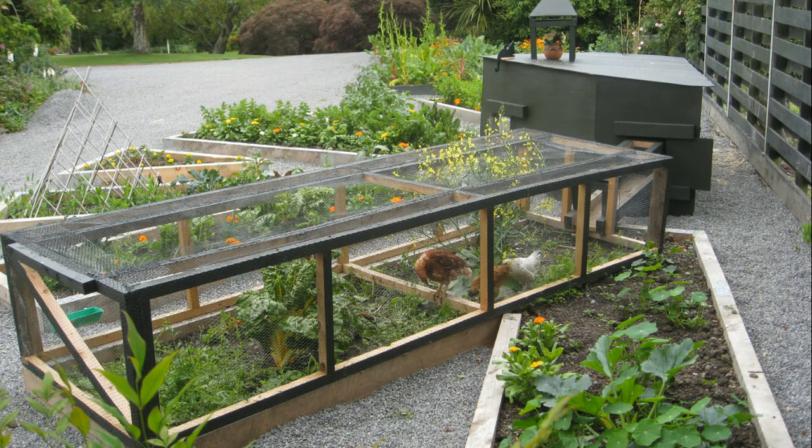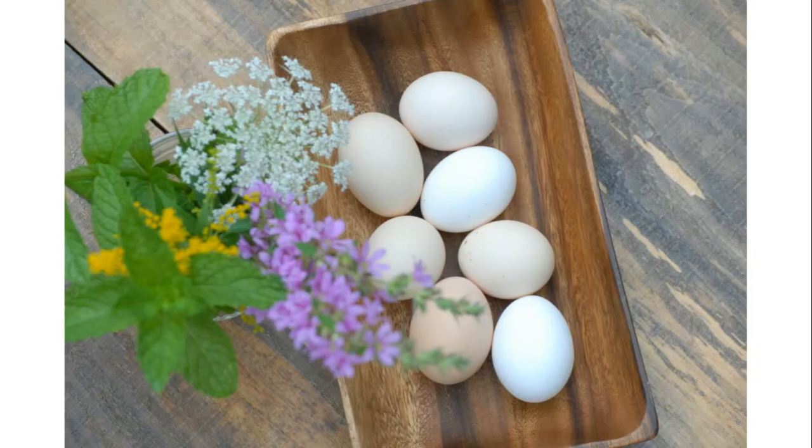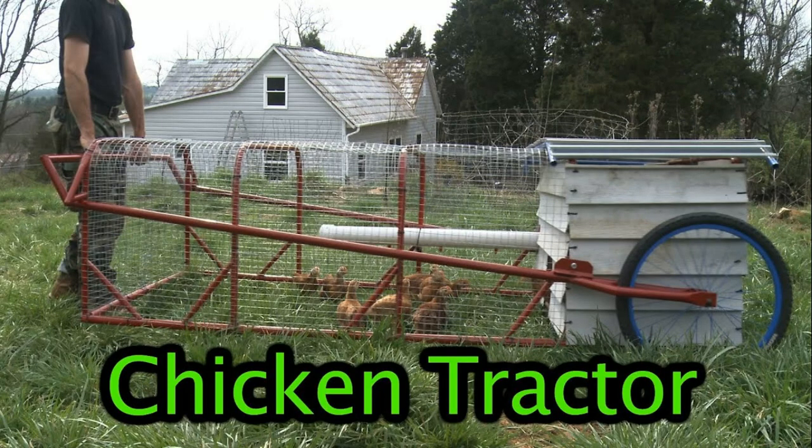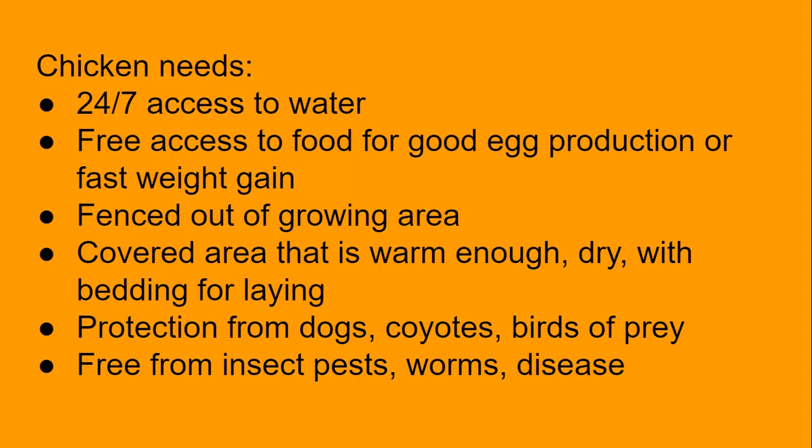And one more thing, back to the eggs and the meat. If you want to have consistent eggs and meat and chickens that are large enough to harvest for meat, what you're going to need is to feed them free access to some kind of a concentrated feed. That's the kind of thing you buy at the store, some chicken feed. But the food that you're feeding from the garden and from your kitchen is going to supplement that.